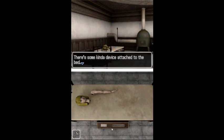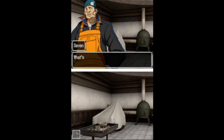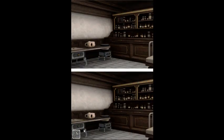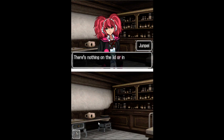Some kind of device attached to the bed. It says KG on the panel. Is this a scale? I see. What's this thing? It's got these short iron legs. Maybe it's a heater. There's nothing inside it. Maybe it's supposed to heat something like that gauze to kill the bacteria. What's a boiling thingy over there? There's nothing on the lid or in the drawers.